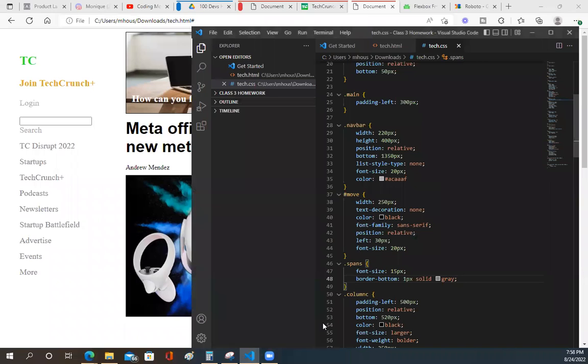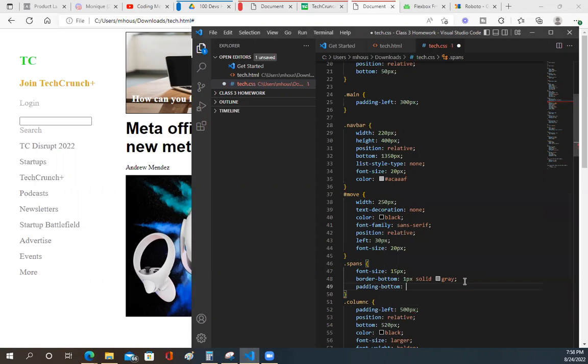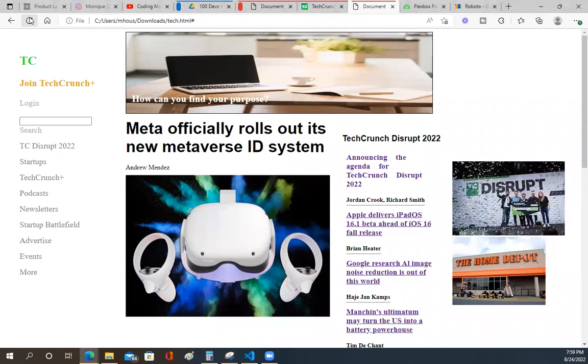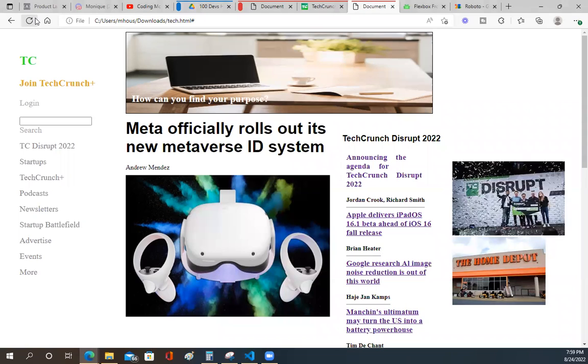Okay, you guys, we just put the border bottom, so how about we try to move away from the border by going padding bottom. Like 5 pixels away from it. I wonder. Yeah, that kind of did it. Those things are really, really light. So we're gonna have to change the color a little bit. Okay. That's more like it.